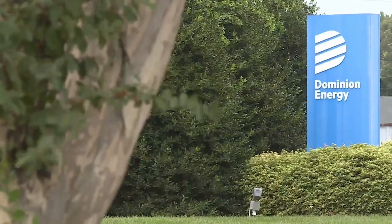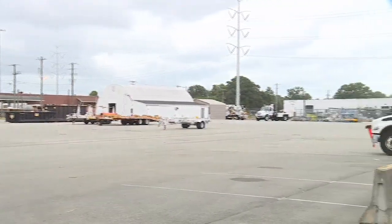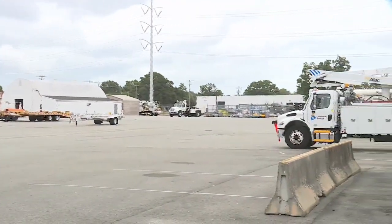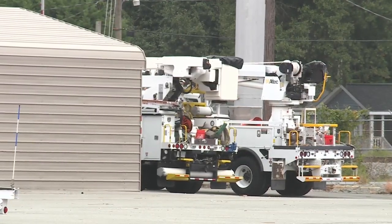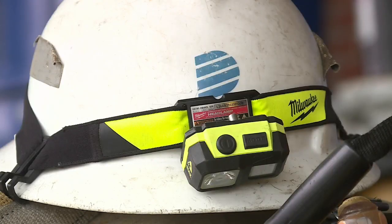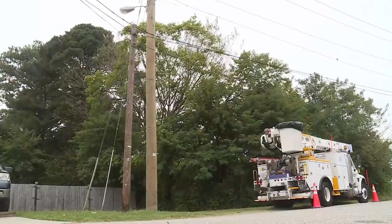Dominion Energy is preparing for possible power outages during the storm. We checked in at their Norfolk location earlier today, where crews were packing their bags and loading trucks. A spokesperson told me that they're moving crews and trucks to northeastern North Carolina and the Outer Banks. They have extra bucket trucks and extra equipment, as well as a number of contractors on hand. But they're hoping that improvements they've started making to the grid over the last few years will mean fewer outages overall.